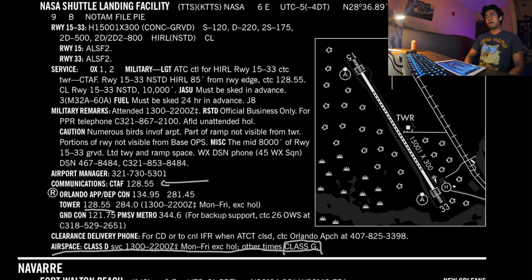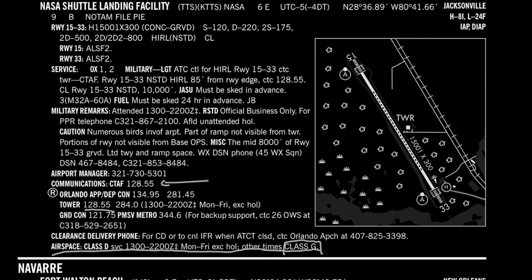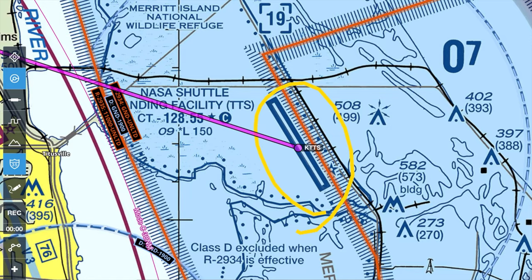We decided to fly at 500 feet because that's the minimum altitude. We were not over open water, so that was the lowest we could go. That's as low as we went for the low pass. In this video, we fly to the coast as the sun sets and then make a low pass over the shuttle landing facility at night. Hope you enjoy.